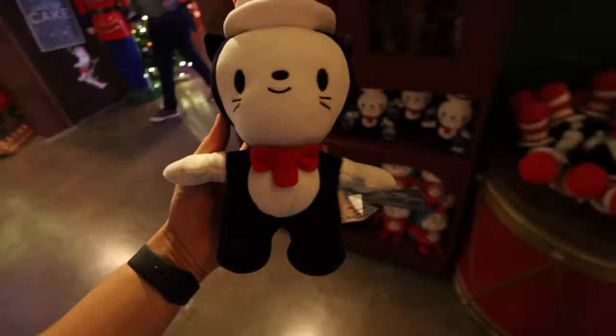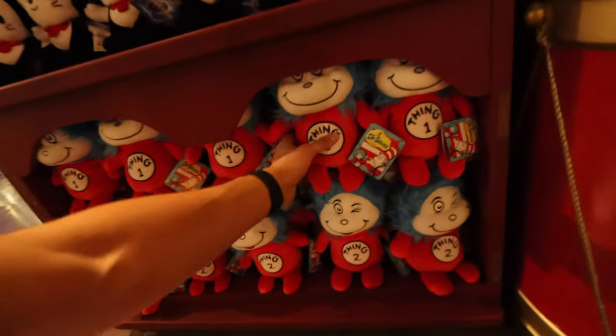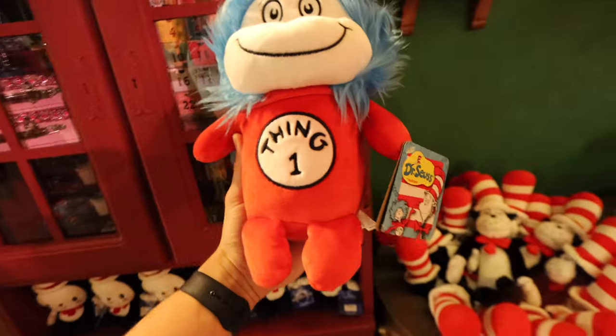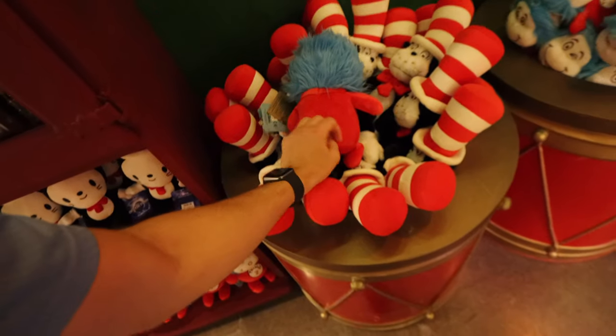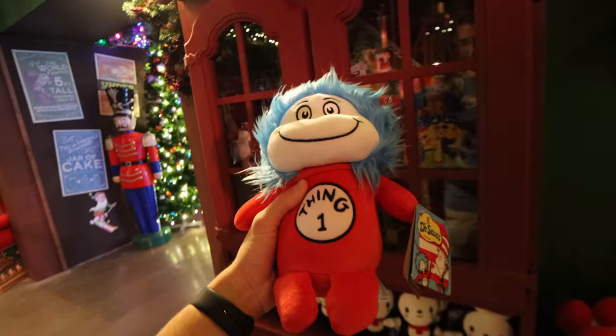So look at all the cute plushes. Like, look at the cat. Look how cute he is. Oh my gosh, I love him. But also, I think I found the first thing I want to purchase. Look, it's the little things. Oh, they're so cute, but look at him. He got a squishy little tushy. Got a squishy little tushy. His little flappy feet. So cute.